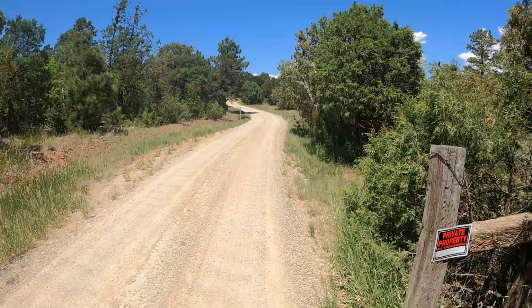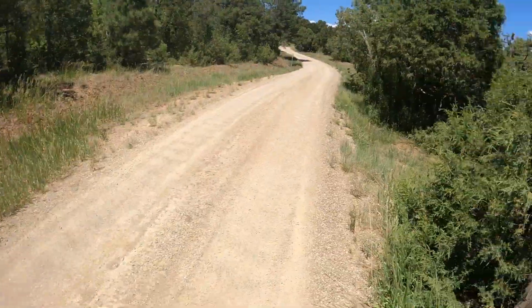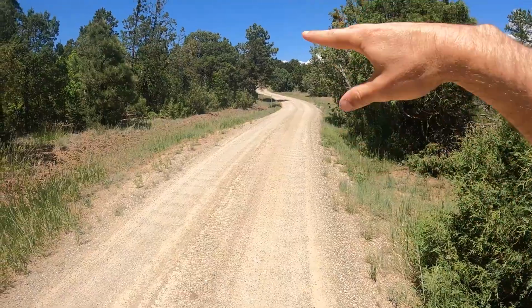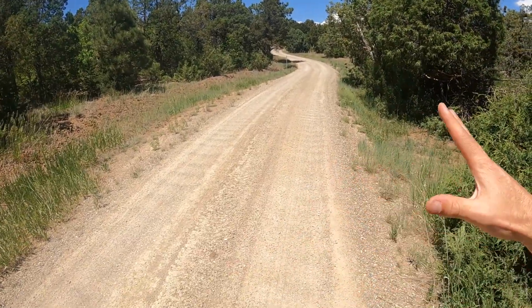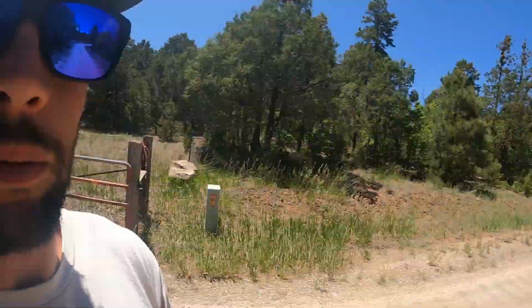So the road leads in, private property, keep out. And the road leads in and goes up. So it's already done. The road's already here. It's already built. That's really nice. That's actually a huge reason why we bought it.